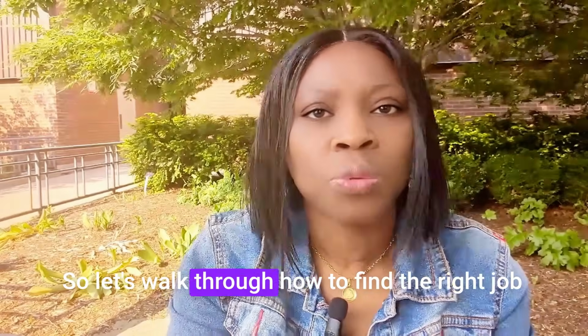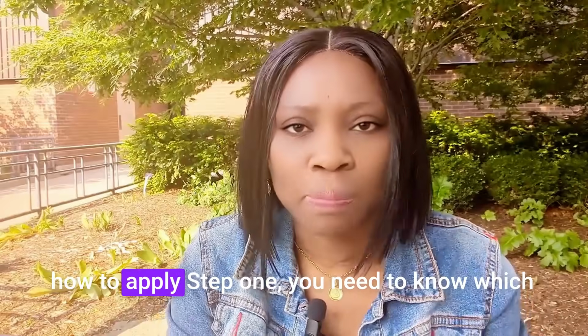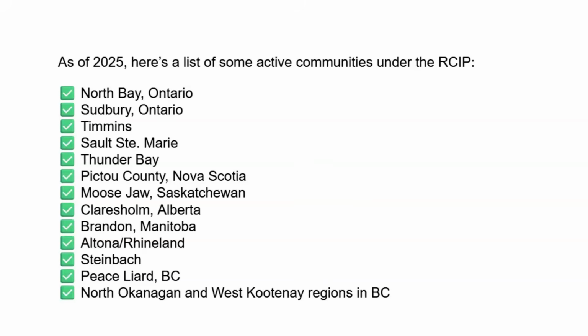So let's walk through how to find the right job from the right employer in the right town and how to apply. Step 1, you need to know which communities are participating. As of 2025, here is a list of some active communities under the RCIP. North Bay, Ontario, Timmins, Ontario, Sault Ste. Marie, Thunder Bay, Pictou County, Nova Scotia, Moose Jaw, Saskatchewan, Claresholm, Alberta, Brandon, Manitoba, Altona, Rhineland, Steinbach, Peace Liard in BC, North Okanagan and West Kootenay regions in BC.